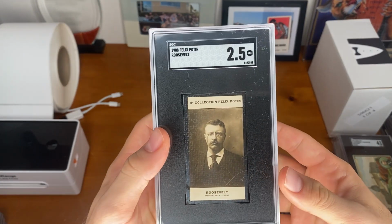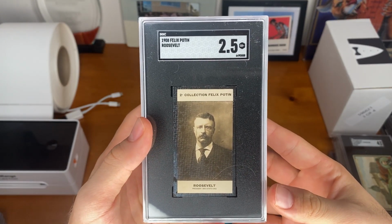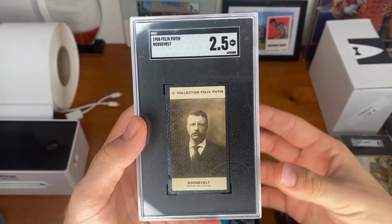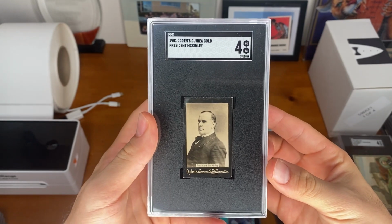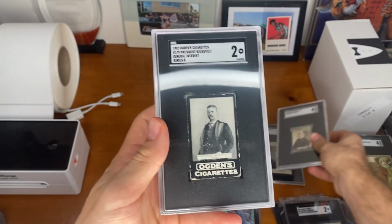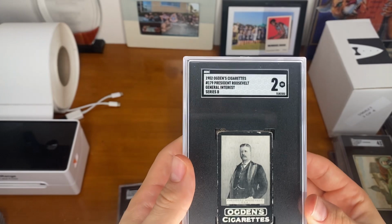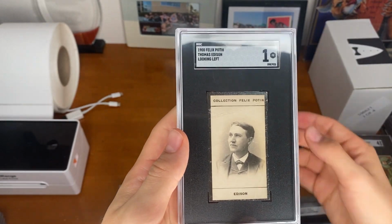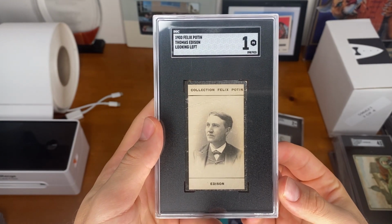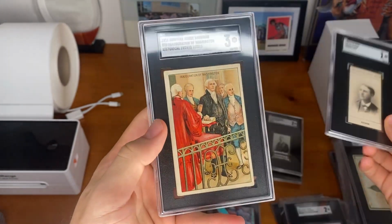Next, switching gears, we have a Teddy Roosevelt, Felix Potent. Another President McKinley, this time we got a 4. Another Roosevelt. Thomas Edison, famous inventor, his looking left pose.